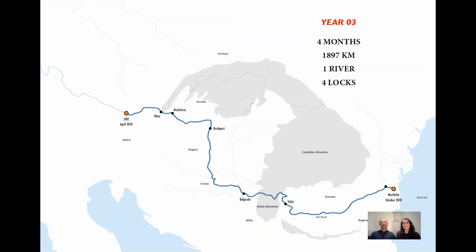Year three. Then again, we went back to London for a bit, and the boat stayed in Austria. Back to Linz in April, and then we went all the way down to almost the Black Sea. Almost. It was just on the Danube, so it's 1,897 kilometers, and that's just down one river. Yeah. And there's only four locks.